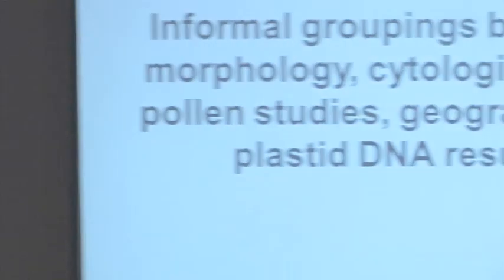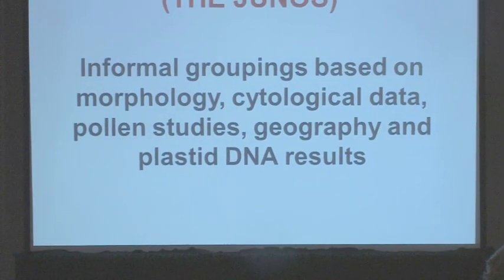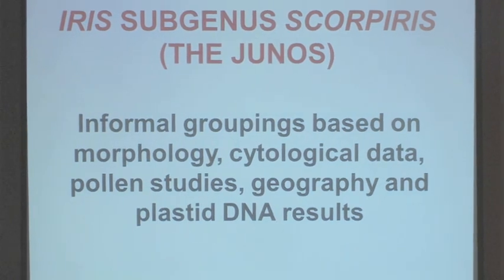our informal groupings, which you'll see on the handout, including the main characters of the groupings, are based on a diverse number of science studies, and one of the most important of which is cytology. And it's worth mentioning that the cytology of Junos is very, very complex, with 2n equals 14 up to and including 2n equals 50. So a huge range of characters.